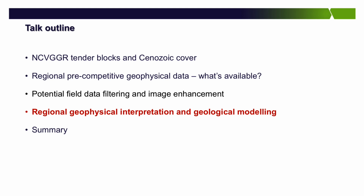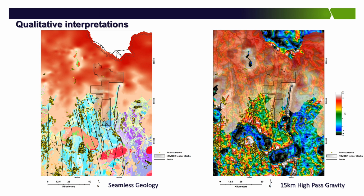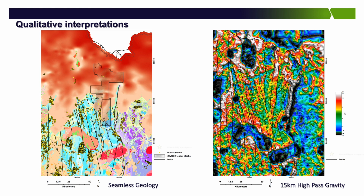So regional interpretations. Here's our data sets again. This is a 15-kilometre high pass of the gravity. And you can see once we put on the faults, how they really map, this data set really maps out those faults.